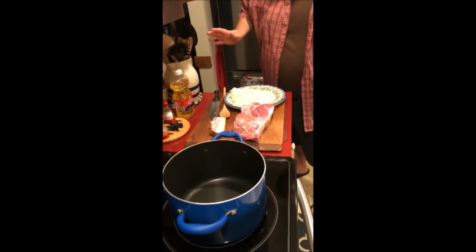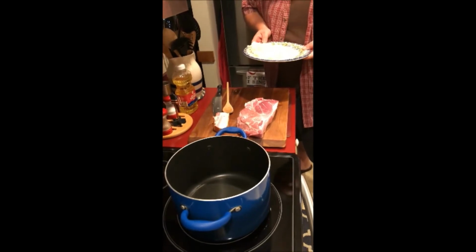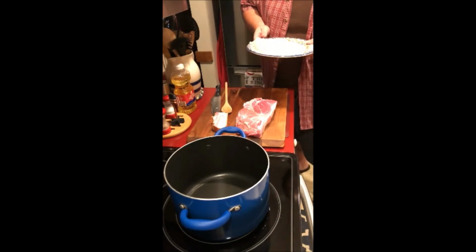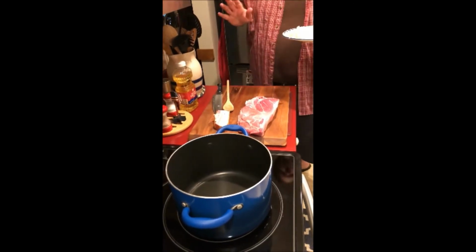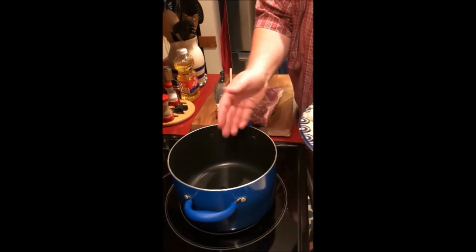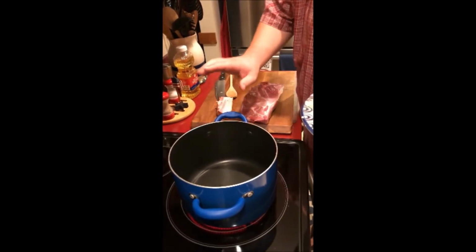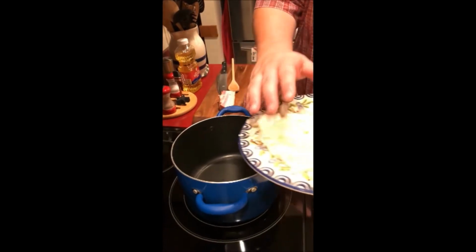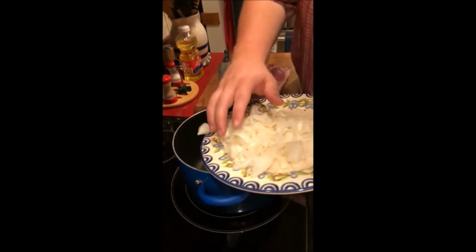So through the miracle of modern technology, I've already diced the 1 large onion into kind of rough dices. You don't need to be too precise because it's going to disappear eventually anyway. Besides, I'm a bad onion cutter, so I didn't want to embarrass myself. In the bottom of a large pot, I have put a little layer of vegetable oil. Again, if you want to be more traditional, you can use lard, but since I'm using double smoked bacon, I think that'll probably be plenty of fat.